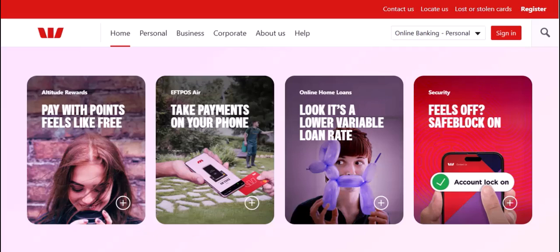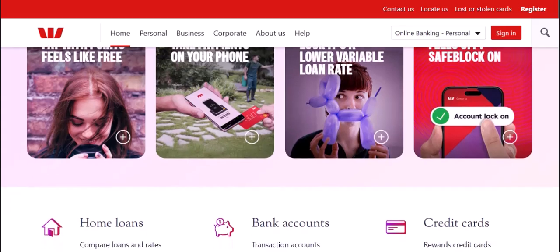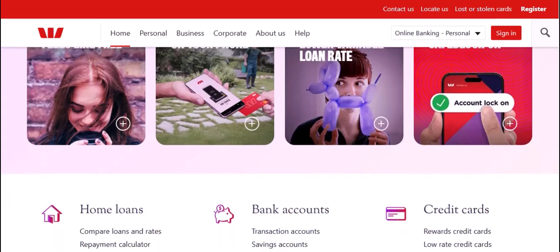The Worldwide Wallet is a prepaid multi-currency travel card. Think of it like a digital wallet where you can load Australian dollars and then convert them into various foreign currencies before you travel. This is a huge advantage because it allows you to lock in exchange rates when they're favorable, protecting you from currency fluctuations during your trip. You can hold up to 10 different currencies on the card, including major ones like USD, Euro, GBP, JPY, and NZD.